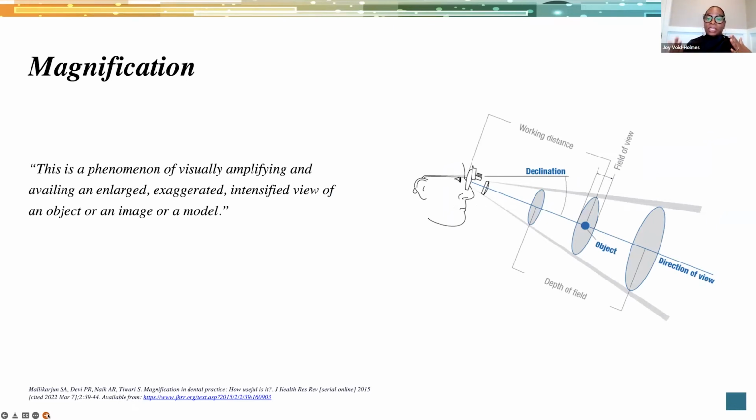So what does magnification do? It amplifies or it enlarges and exaggerates an intensified view of an object or an image or a model, okay? In dentistry, we can achieve magnification through the use of a microscope or dental loops, okay? So there are a couple of things that you definitely need to be mindful of before purchasing a set of dental loops. The biggest thing that you need to be concerned with is the distance between the operator and the area that you are treating.